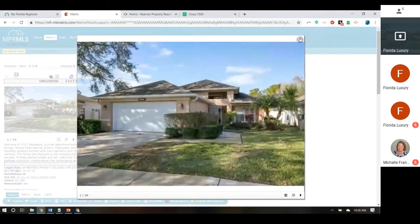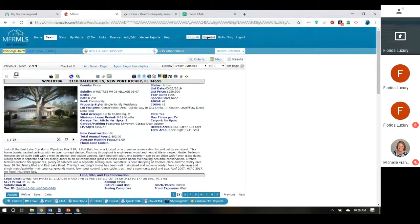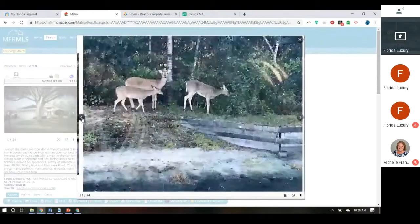And we're back to the beginning. Okay, so this gives me a pretty good idea of what we have. So I'm going to grab this one and then let's take a look at the next one. Again, same thing, let's just work backwards. This does have a pond behind it.